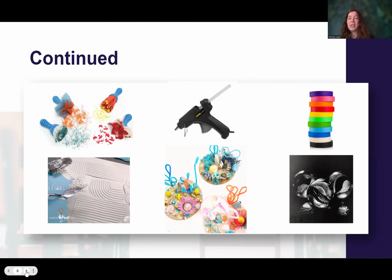Here are a few more images and ideas for visual modifications. So as mentioned previously, using lots of textures, such as these top tools are kind of showing just little textures like sponges with handles on it. But you don't have to buy these tools. You could just use general sponges or forks, loofahs, things like that. Also using materials such as plaster of Paris or pipe cleaners can be really tactile for those with visual deficits, and they can be really beneficial in general.